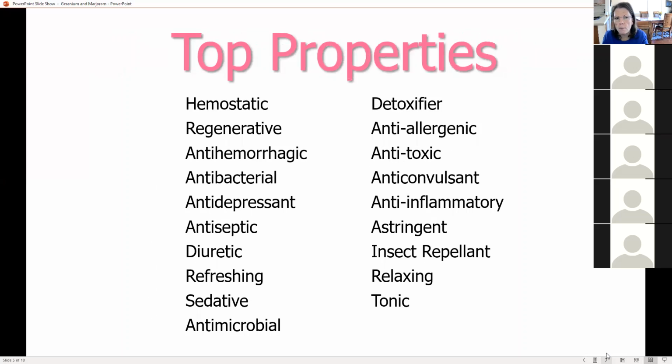So its top properties are, it is a hemostatic, which I misspelled. There's supposed to be an A in it. And that means that it is supportive of the clotting function in blood. So helichrysum is really good if you've got excessive bleeding. Geranium will do that same thing, and it's less expensive. So if you've got either geranium or helichrysum, then you're in a great spot there.